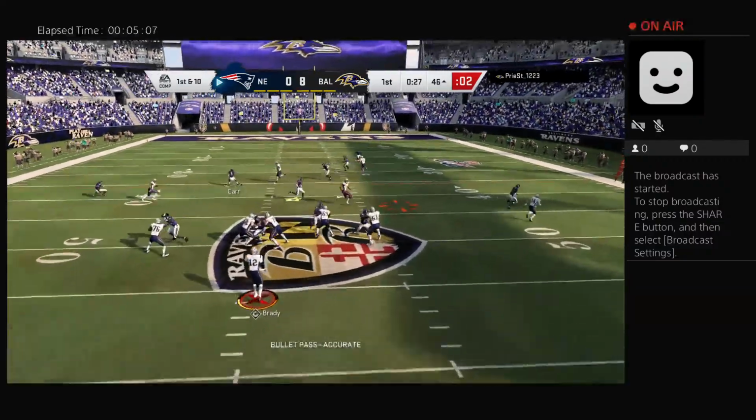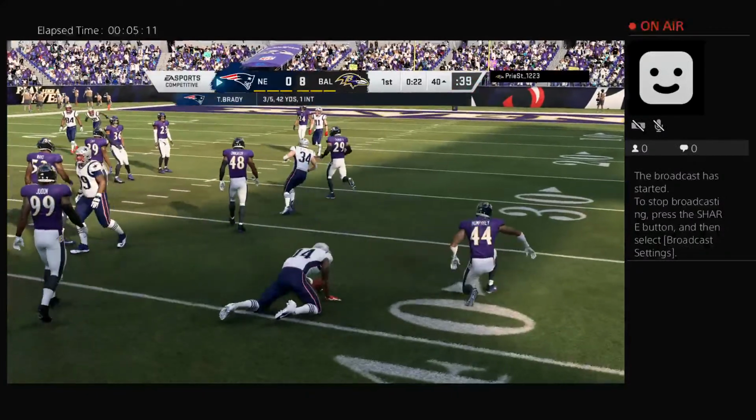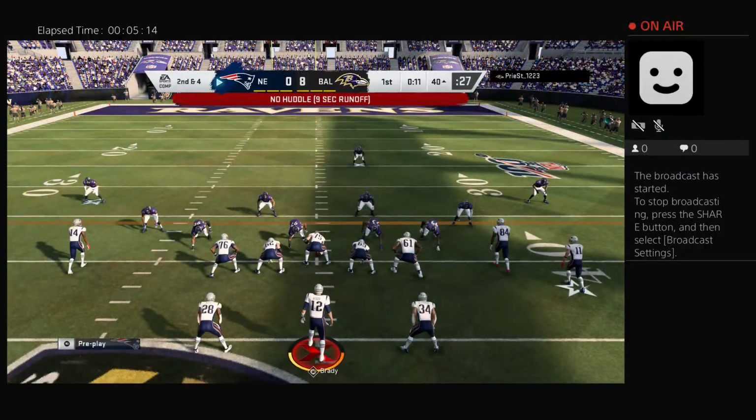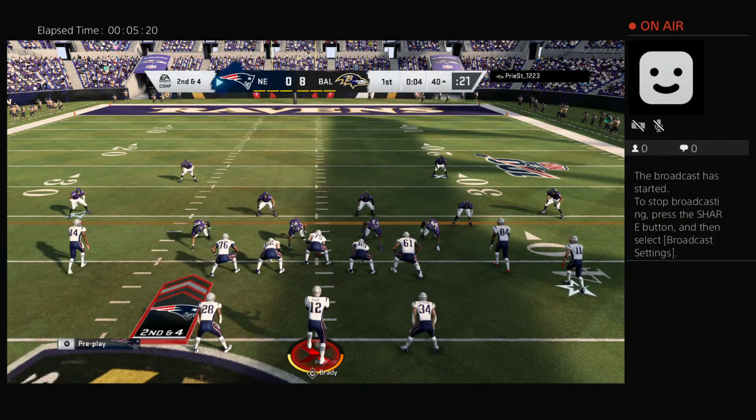Brady now on first down. Caught by Sanu. A gain of 6 there on first. 6 yards was the pickup on the last completion, so here's 2nd and 4. Brings up 2nd and 4 at the 40-yard line.